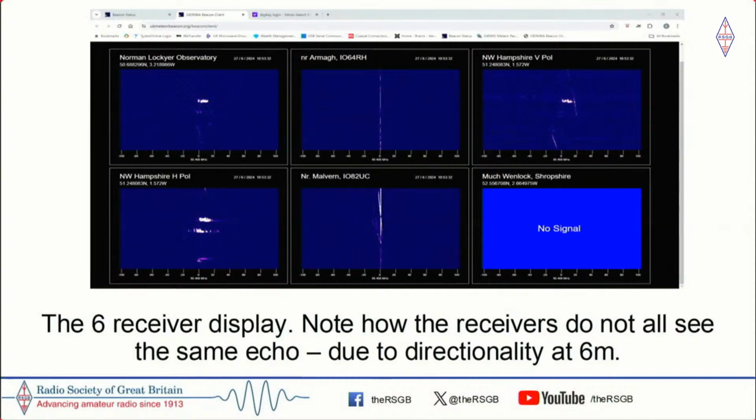So here's an example of the 6-screen display. One of the receivers is not operating, as you see, but the purpose of this particular slide is to show the very directional nature of the echoes. In this example, the Northwest Hampshire receiver has seen 3 echoes quite clearly. The Norman Lockyer Observatory only saw 1 of them. Armagh didn't see any of them. It was obviously in a null for those echoes. Only one of those echoes was seen in the vertically polarized system in Northwest Hampshire. So that probably was this echo here. So that echo was probably somewhat cross-polarized. So both receivers saw it, and the Malvern receiver didn't see that. Both Malvern and Armagh are seeing a little bit of a direct signal at that time.